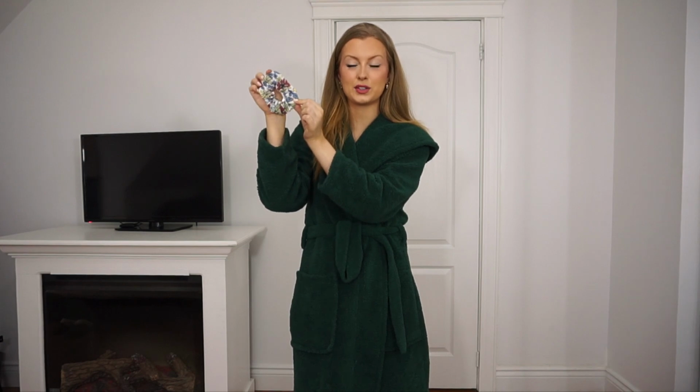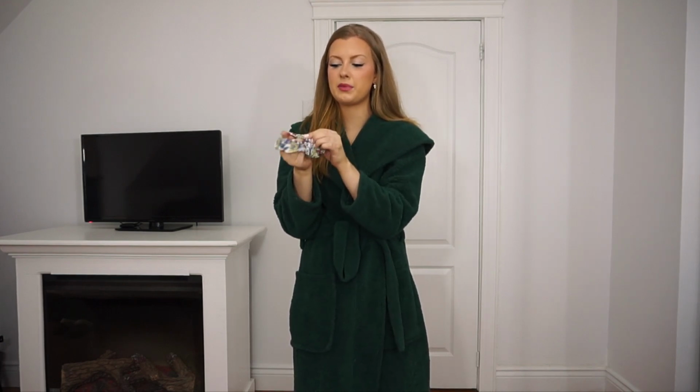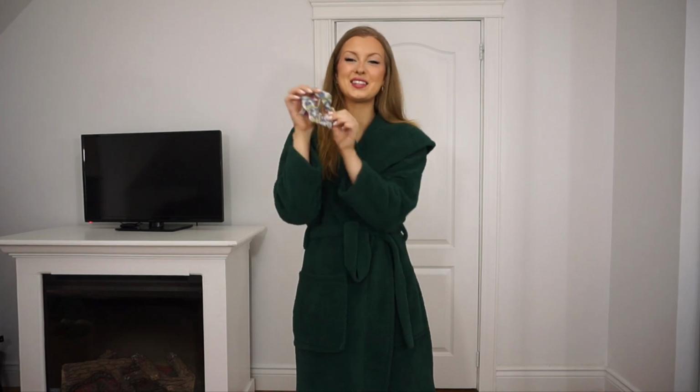I also went ahead and picked up a little scrunchie. I thought this was so adorable. I love the print on this. It's a nice floral for spring. Just so cute. I had to pick it up.